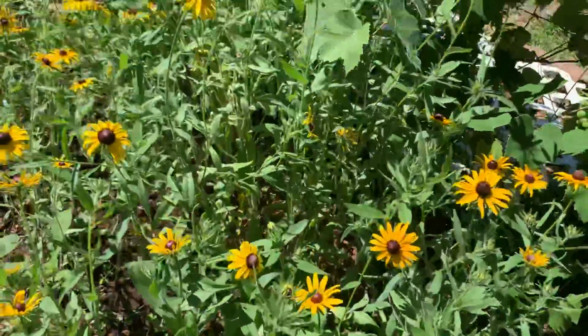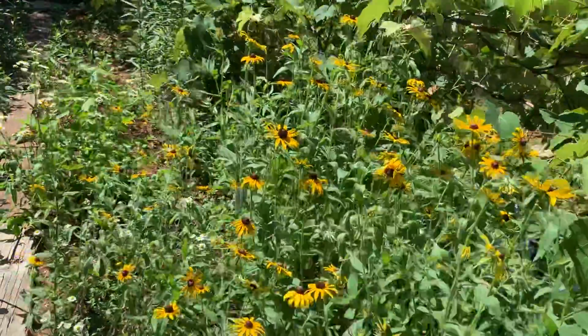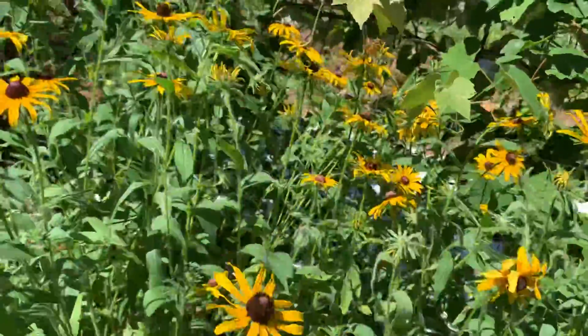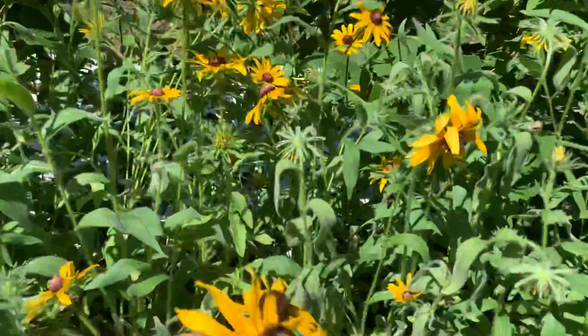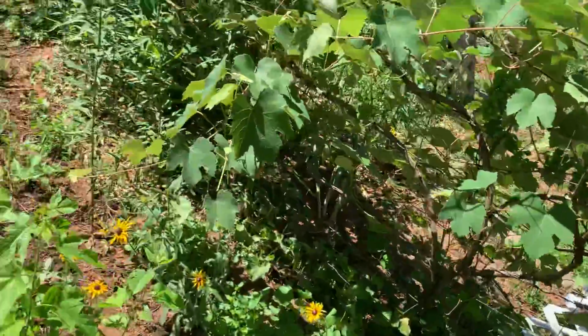And oh my gosh, look at these flowers. This thrills me so much. I love them. And they're waist high. So, okay, yes, you already know what they look like.